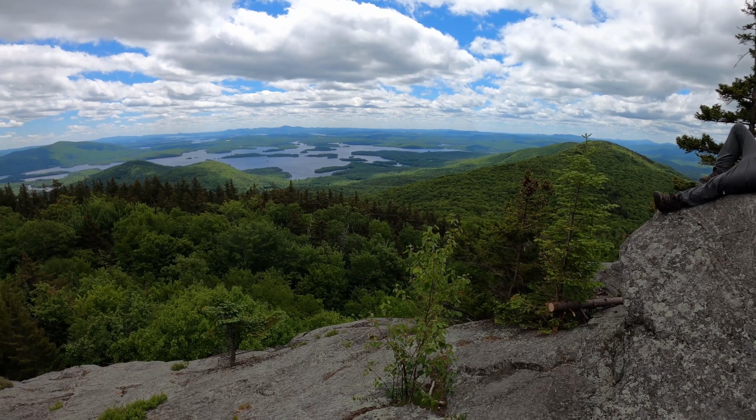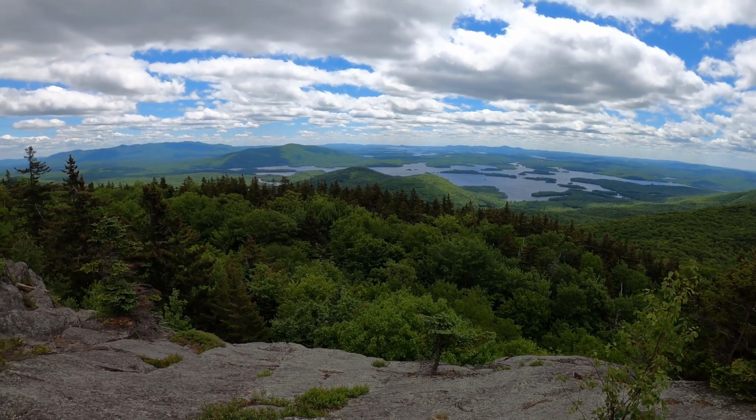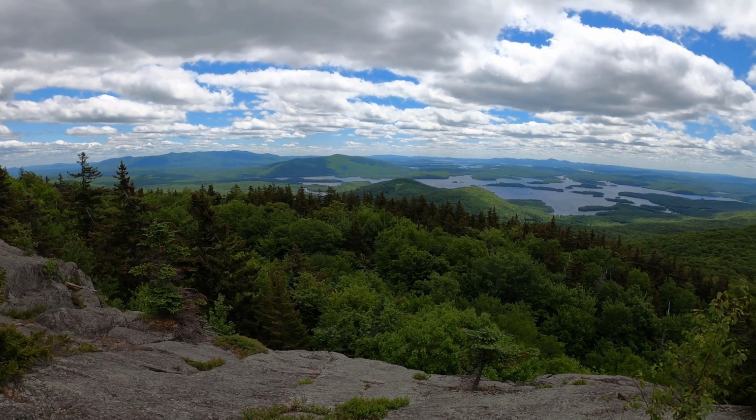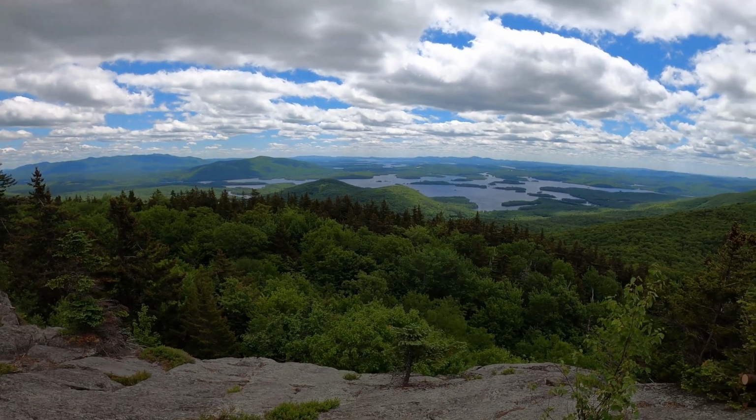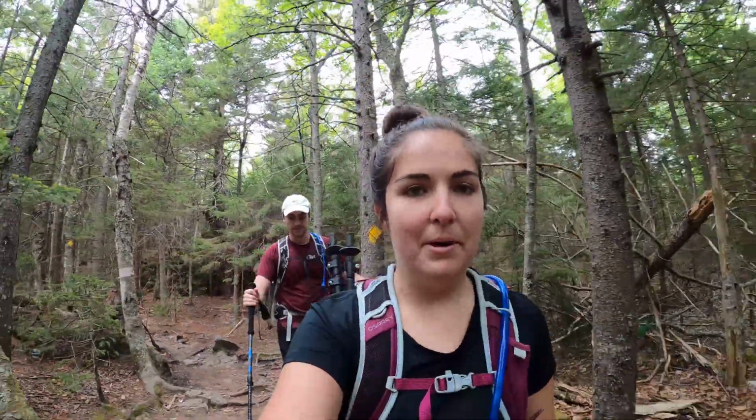We're currently at one of the outlooks just below the summit of Mount Morgan. So we're getting really nice views over towards the Ossipees and right down to Squam Lake right in front of us. So now we're heading across the ridge over to Mount Percival.